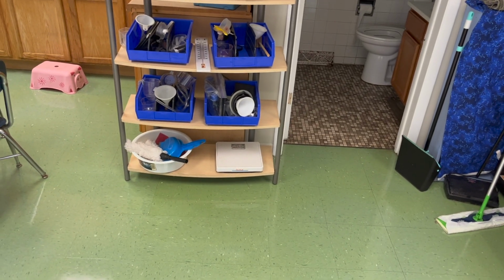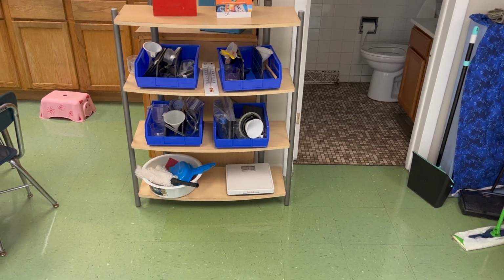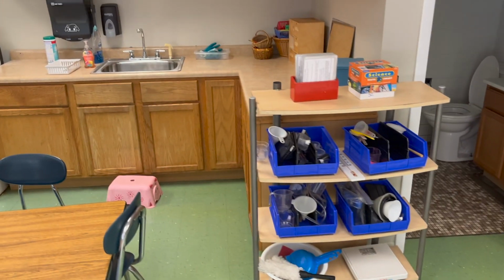And then a new science shelf. And then of course we have the kitchen. And then this is where they eat snack and lunch.